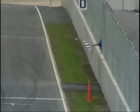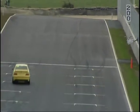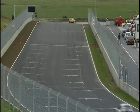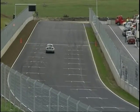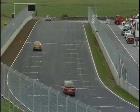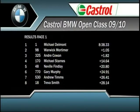Waiting for the 4th place car, and it will be Michael Starnes in the bright yellow BMW. There he is now, crossing the line, but Mike Delmont takes the victory for the Castrol BMW Open Series. So Delmont with the victory, just 1 second ahead of Warwick Mortimer, and in turn he was just 8/10 ahead of Andre Cowan in 3rd. Michael Starnes 4th, Neville Finlay 5th, Gary Murphy in 6th.